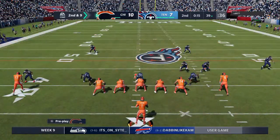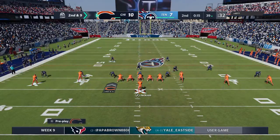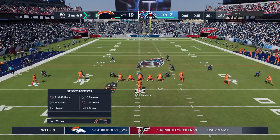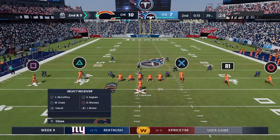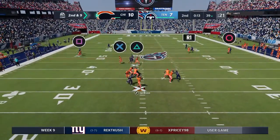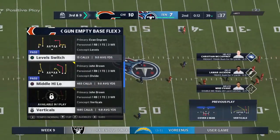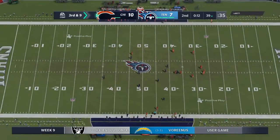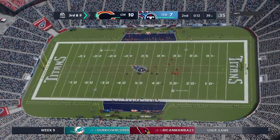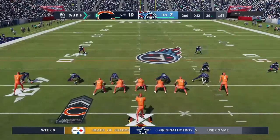The run only got a yard. Here's 2nd and 9. From the gun, Jackson. And that's going to be incomplete. 12 seconds left. He was looking for Evan Ingram, the tight end. And it's 3rd down. And 9 yards. After an incomplete pass on 2nd down, that'll leave him trying to convert on 3rd and 9.